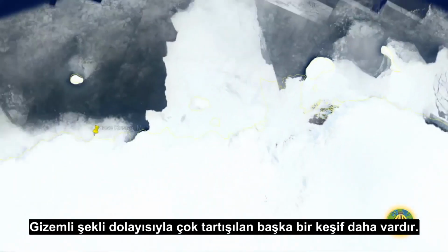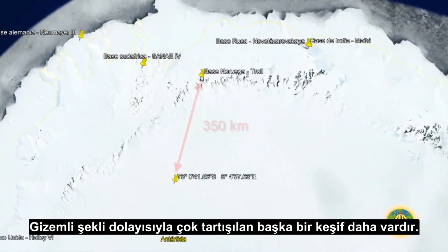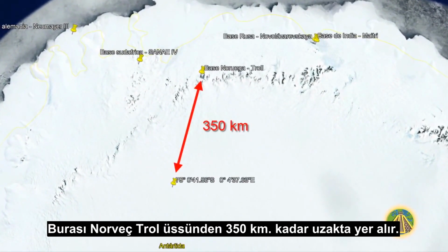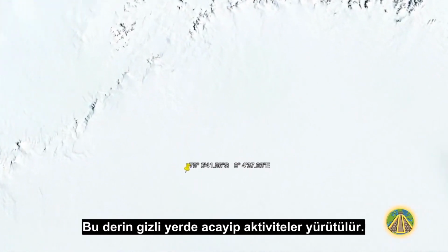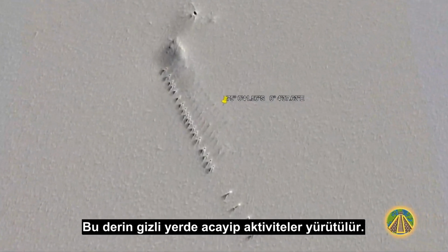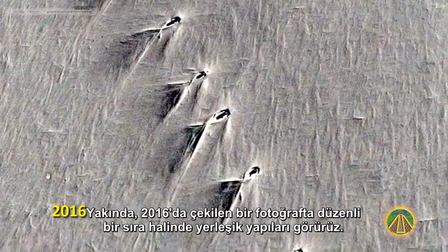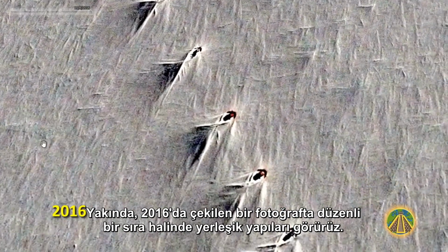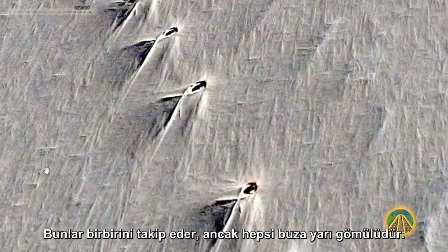There is another place that is highly controversial due to the discovery of a mysterious formation located approximately 350 kilometers from the nearest stationary inhabited base, the Norwegian Troll Base. Strange activities have been carried out in this deep secret place. In a recently taken photo from 2016, we can recognize a row of regularly placed structures. One follows the other, but they all seem to be half buried in the ice.